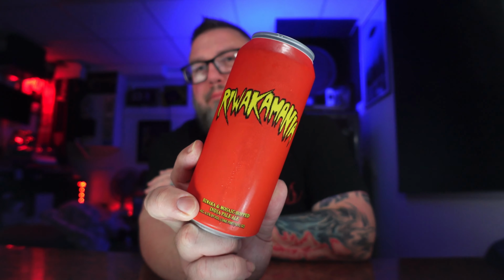Sometimes that includes a little bit of Hot Butcher up in this piece in the form of their Riwakamania. This is the Riwaka Mosaic hopped India Pale Ale version. What is that? Is that red? It's like a reddish peach version. I don't know if I've reviewed this before. I know I've reviewed a couple of Riwakamanias, but they switch up the hops and they have different variants. But we're going to review it because I want one of these beers, and I have one, courtesy of Hot Butcher. So, yeah.